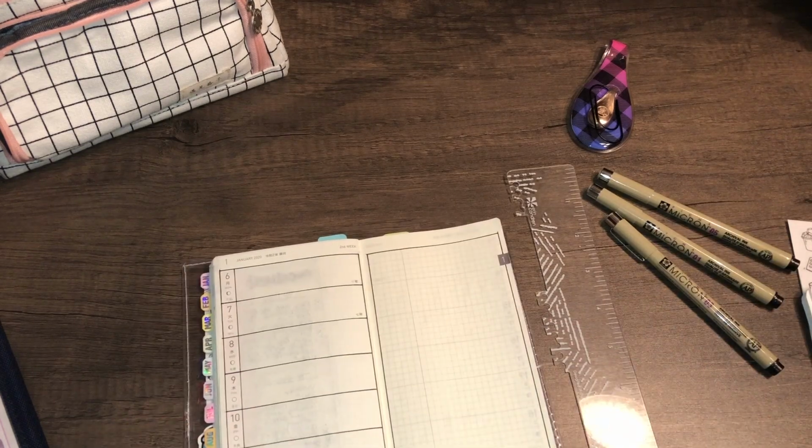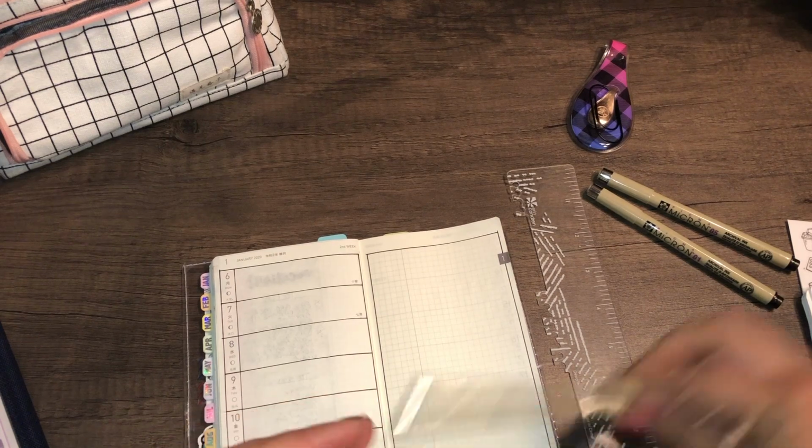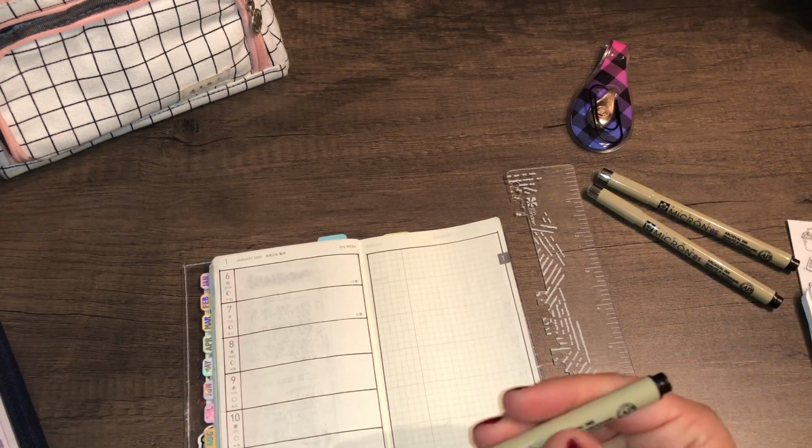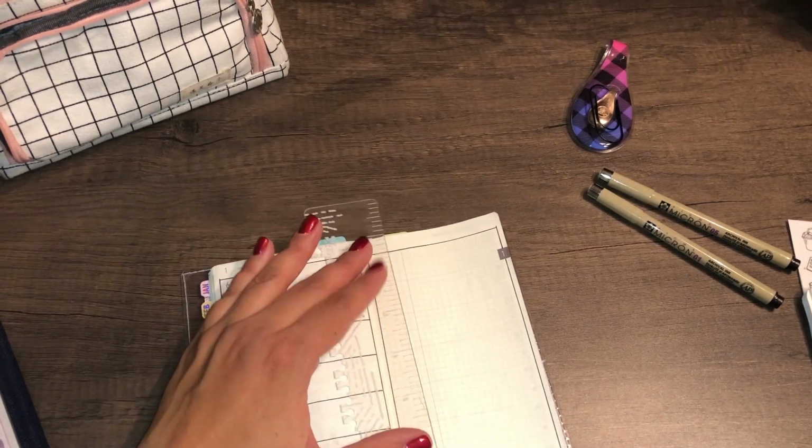All right, so there is my outline. What am I going to do next? I think I want to do the weather next. I'm going to use the 3. No reason, just because.